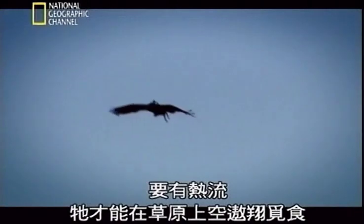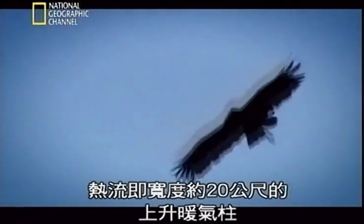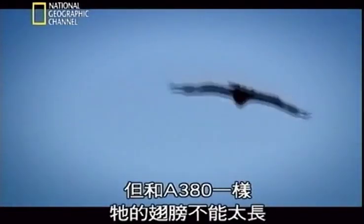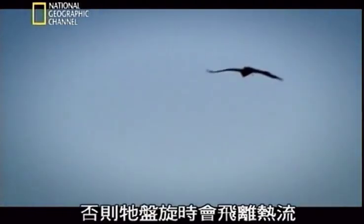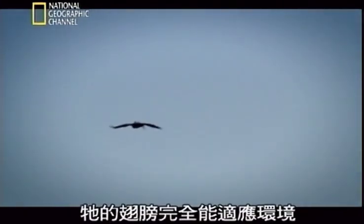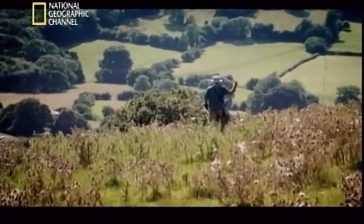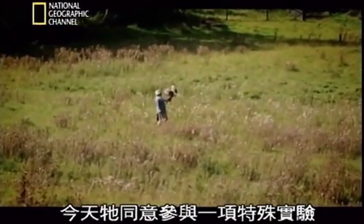To soar high above the plane in search of food, he needs a thermal, a rising column of warm air around 20 meters wide. But like the A380, his wings can't be too long, otherwise his turning circle will take him outside the thermal. So his wings are perfectly adapted for maximum lift with minimum length. And today he has agreed to take part in an unusual experiment.